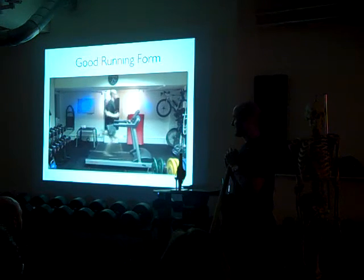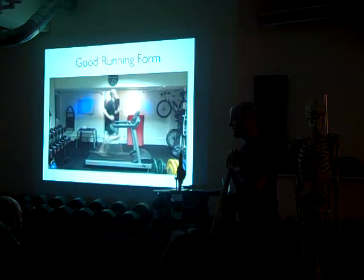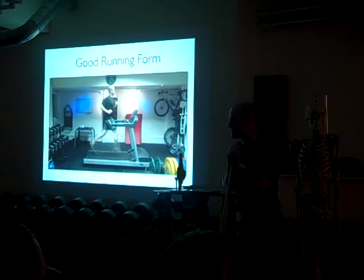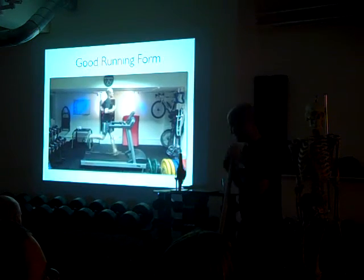Okay? As I say, time is a bit short, so I'm going to pass you over now to Alice, who I think is going to talk a bit about injury prevention and specifically runner's knee.